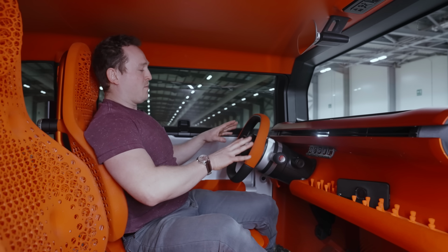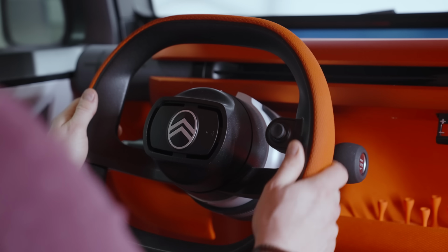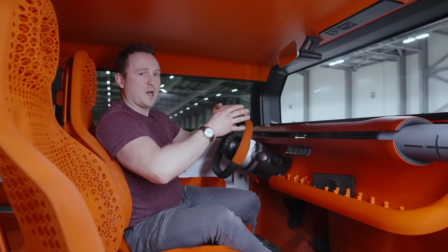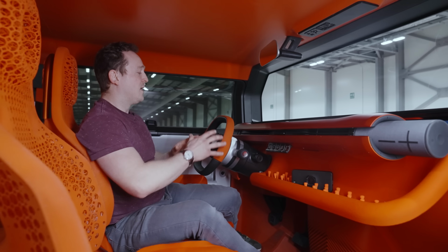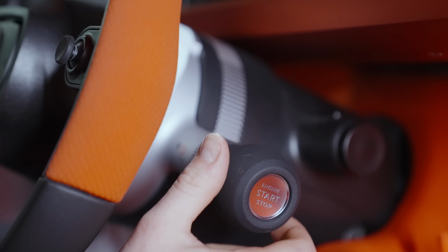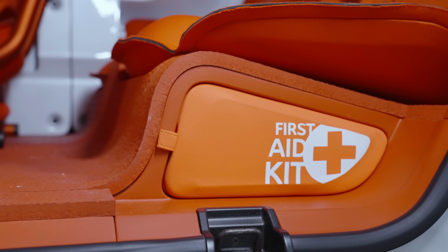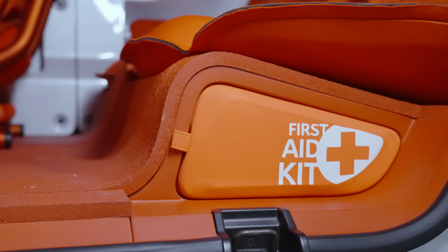What else? We've got a basic steering wheel. We've got no big screens. It reminds me of an old car, you know, where it is just you and the car doing the driving. It's quite nice. Basic features here. You can go from neutral into drive and then into reverse, no frills. It's nice and airy. It seats four people.